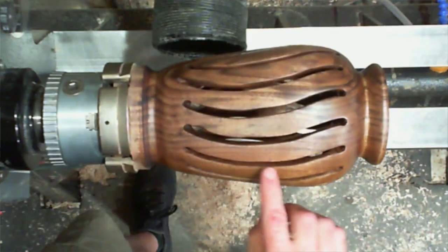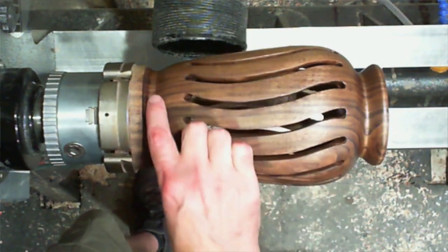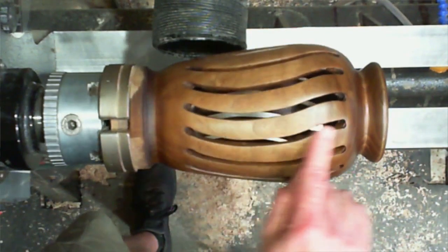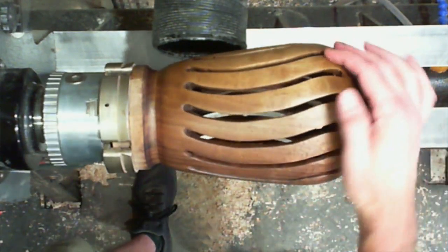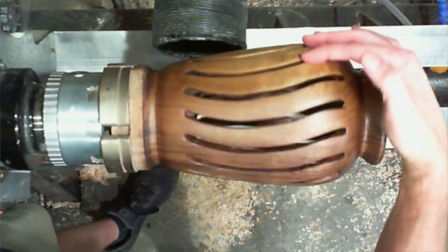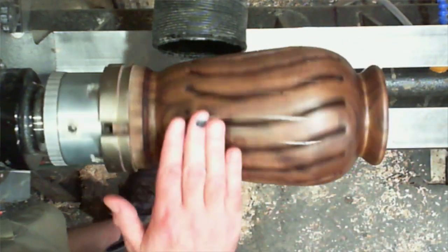Just a beautiful piece. This is the heartwood here, and then this is a little bit of the sapwood on it. You can kind of, maybe you can see the difference there. There's a little bit of sapwood there, and then that's the heartwood right there.